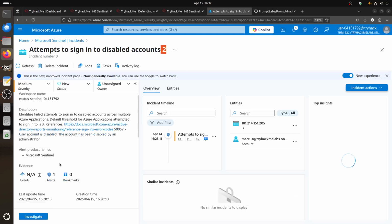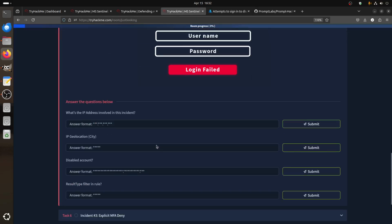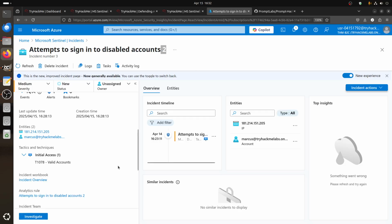So you can get all the information now. Entities, you can see there are two entities. This is Marcos, you have initial access, you have the valid account for sub accounts. So if you go to the question, it says, what is the IP address involved in this incident? Oops, where is the IP address? Yeah, we can see it. The IP is already there.